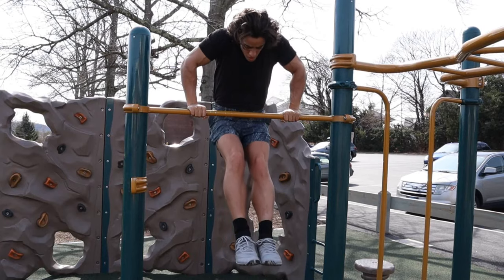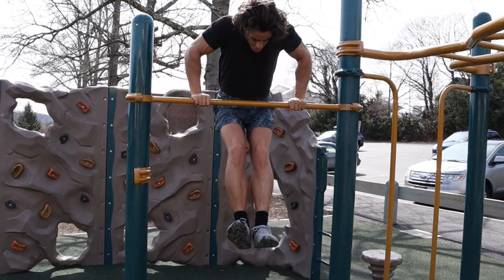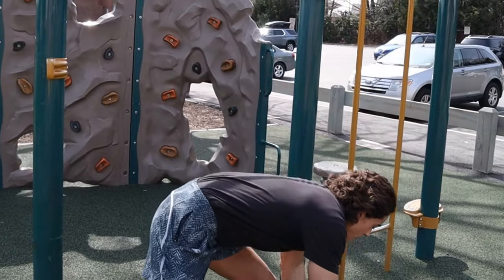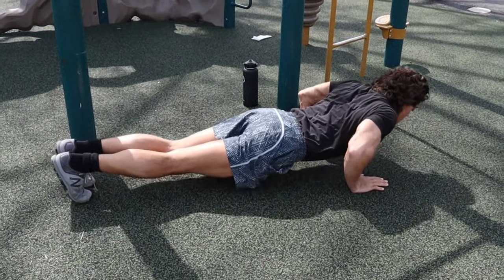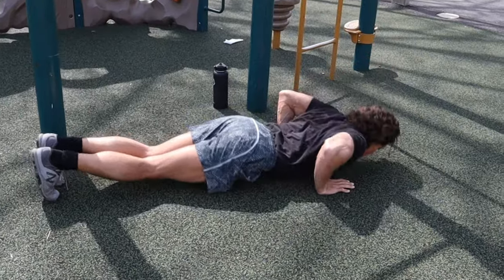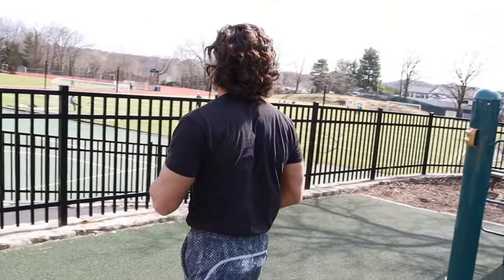This, I feel mostly in my upper chest. So, after I do 10 reps of that, what I'll do is be on the ground. I'll do some push-ups, and I'll try to really squeeze my lower chest. And then we'll do the mid-delts again over here.